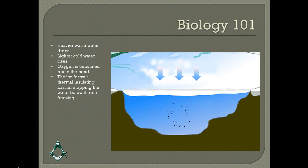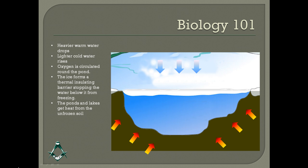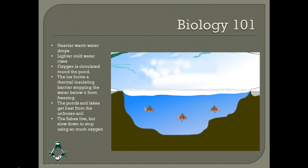In addition to that, once the ice is formed, it forms a thermal barrier from the outside to stop the water below the ice freezing. That's why it doesn't freeze all the way through. In addition to that, the pond and the lake actually get some heat radiated from the earth. So the fish in the pond continue to survive, albeit they slow down so they don't burn as much oxygen.